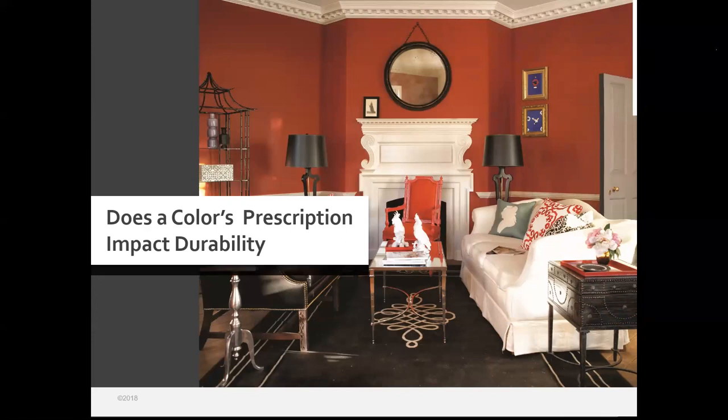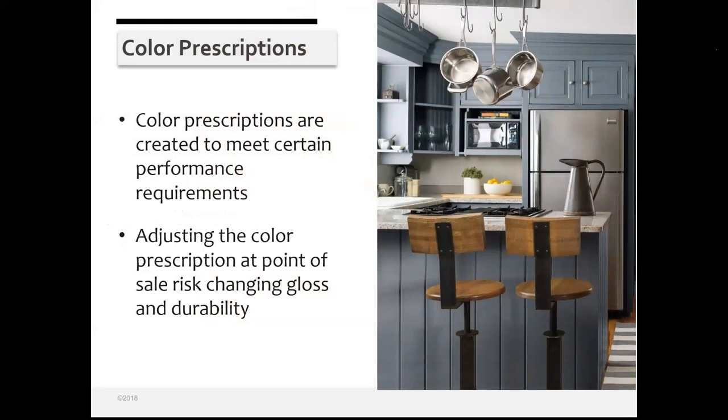Does a color's prescription impact durability? Well, it's more like, do all manufacturers use the same color prescription? And that's really interesting. Our color prescriptions are actually designed to meet certain criteria and performance requirements. So when you're looking at a color prescription for an exterior product, they're going to be looking to use colorants that they know are going to have the best fade resistance. And even with that note there saying that if you adjust the color prescription at point of sale, you risk changing the gloss level. Because when we add a lot of pigment into it, it can actually make that gloss look duller.